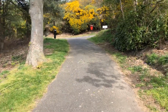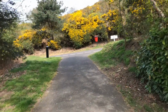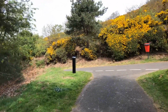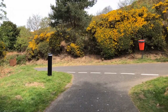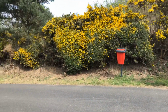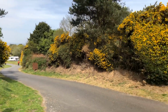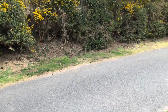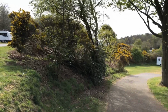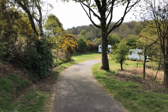All the terraces, the pitches are very, very flat. So you shouldn't have a problem with those pitches. And the actual terraces themselves are quite flat, so you can walk around the terraces. But if you have an issue walking up hills, you would be restricted really to the terrace, because you do have to walk up quite steep hills here to get to each of these terraces. But if you're happy with that, then this is a beautiful site.